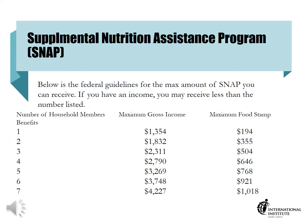This slide shows the federal guideline for the maximum amount of food stamps you can receive. If you have an income, this amount may be less. SNAP is determined based on your family size and income, or the amount of money you make each month. So for example, if you are a family of 3, the maximum amount of money you can receive from SNAP is about $504. If someone is working in the family, it could be less than that, but typically it will never be more.